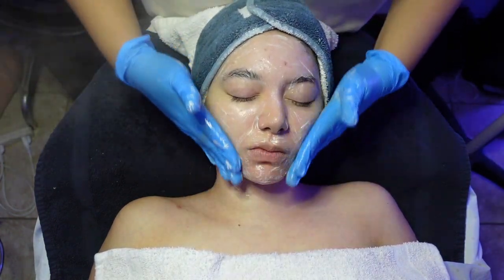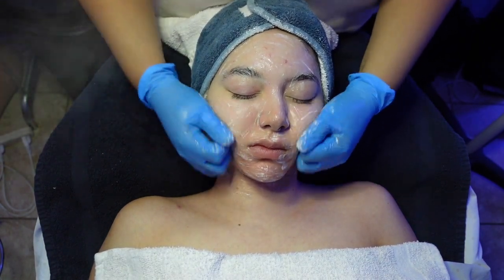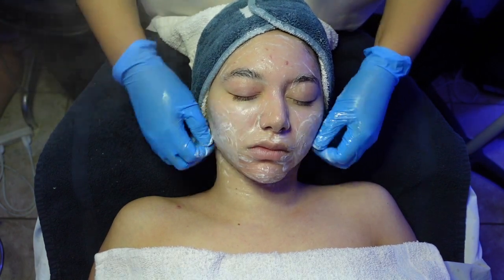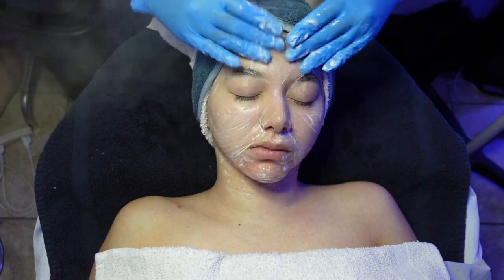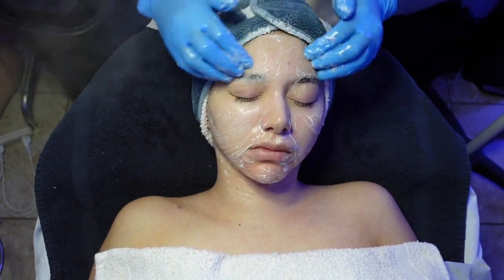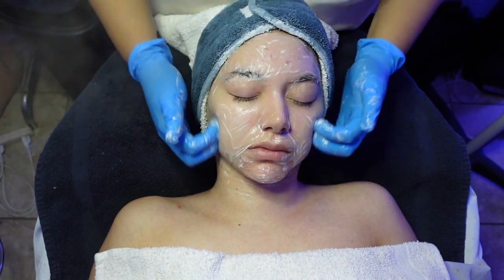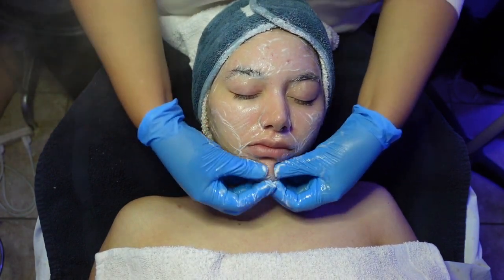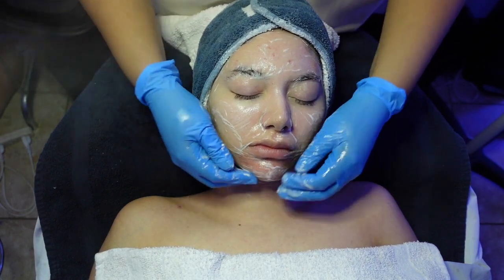Explain to your clients the importance of proper cleansing and taking their time when doing so, especially for those that wear makeup. A double cleanse is a must, even if it's using the same cleanser. Ladies, do you want to give your clients that beyond glow? Well, here's a secret. Work the product into the skin thoroughly. If you have seen any of my other videos of me performing a facial, you will always see me work the product effectively into the client's skin. Take your time.